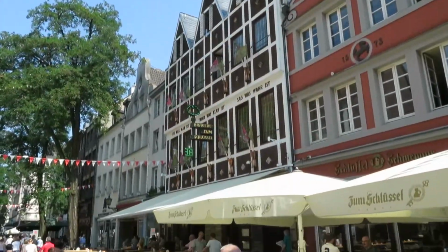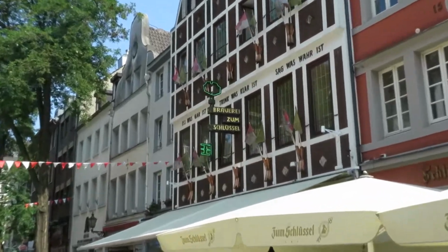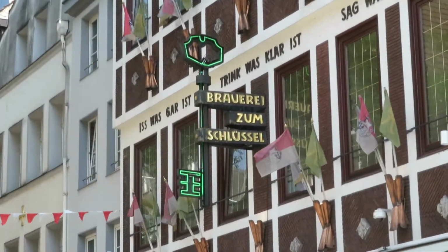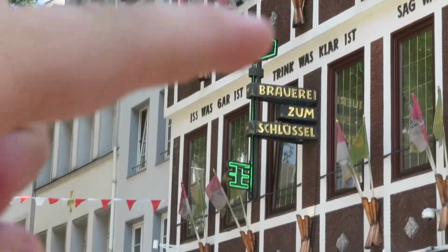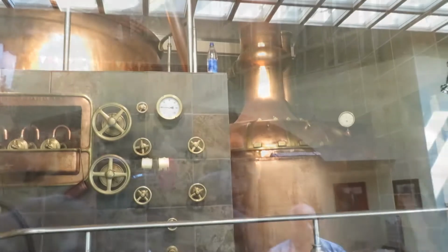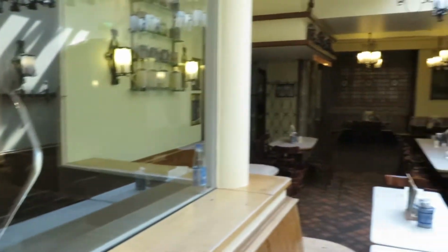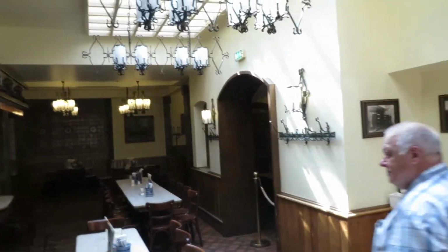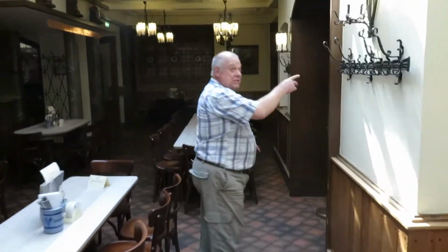So this is the place we go next. This Tudor style, there goes Klaus. And it's Brauerei zum Schlüssel, which means brewery to the key. And this is clearly a key. And let's go in. So here's another brewery. Here's the inside. And this is the key brewery we just walked in. And are you ready for another beer, Klaus? Outside.